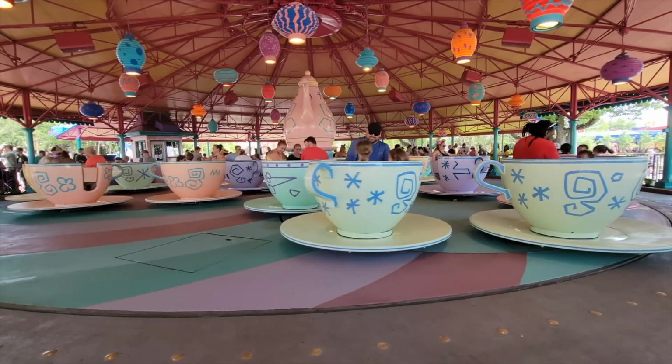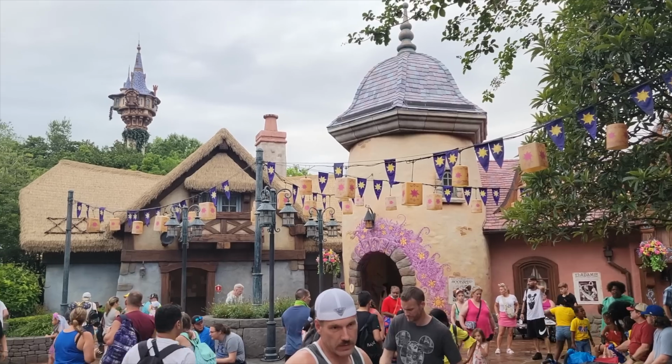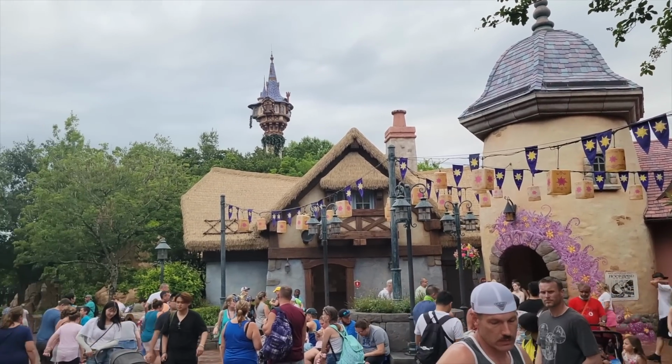And you might be shocked to hear it, but Genie Plus can offer you more benefits than just the lightning lanes. And there are about to be even more than there already are. But you'll have to wait till the next point to hear about those.